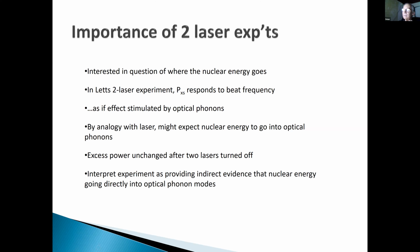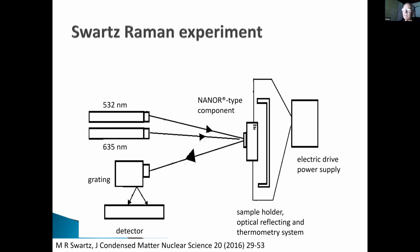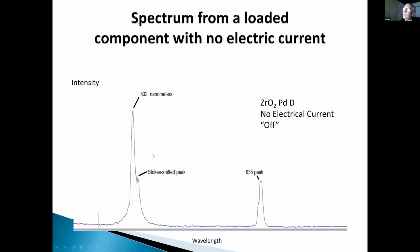Okay, so the 2-laser experiment provides indirect evidence of energy going into phonons. Mitchell Swartz did a really interesting experiment where he's got a reference laser and a second laser to take data with. He's got this home-built grating and detector, and he's running with a nanor and seeing excess heat with a nanor. So if there's no current drive and no excess heat with a nanor, then he gets the Rayleigh scattered radiation at 532, and he sees a Stokes shifted peak, which basically is what happens when the 532 light comes in and causes the excitation of an optical phonon.